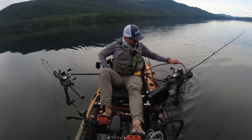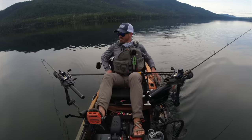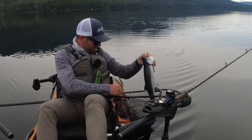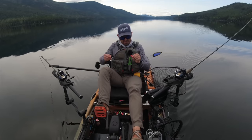That makes me feel so good to get this fish in the boat. It is basically about the same size as that last one. Just a beast. And that was just one hook in him. Look at that fish. Dang. That was great. Dropper's getting on the love today.